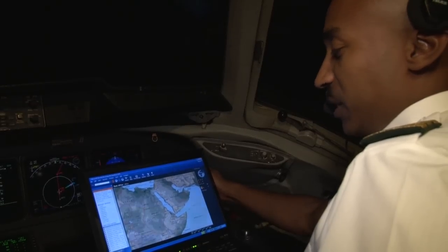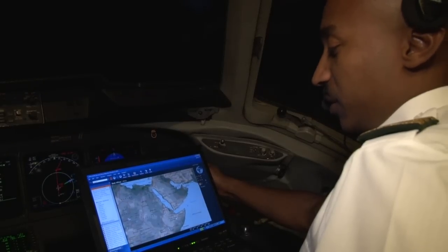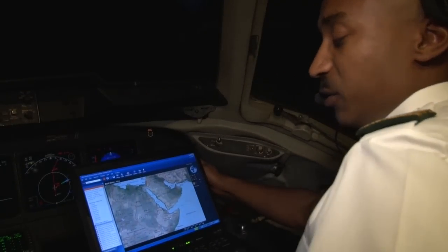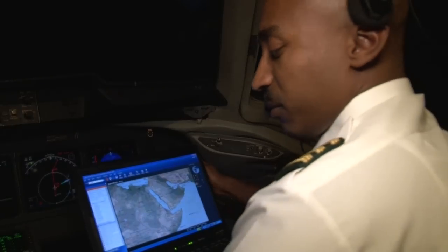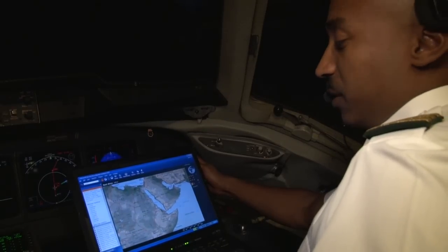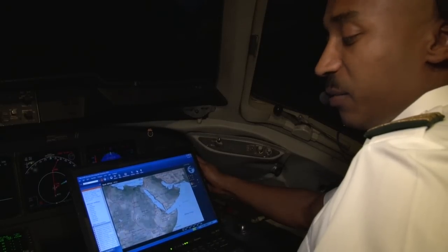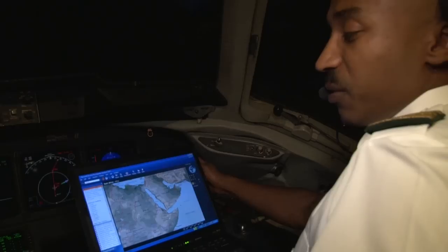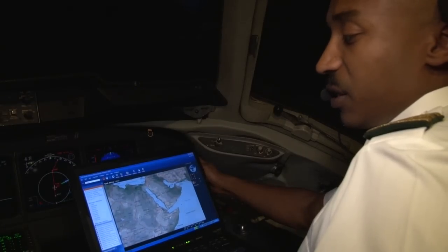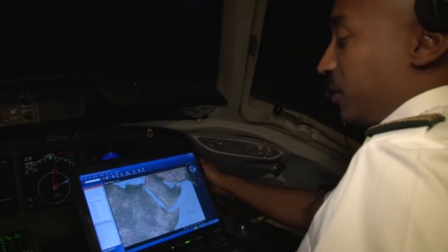The reason that we did a stop in Cairo is because of our performance limited takeoff weight out of Addis. We would like to do it direct to Riyadh, but as we all know, Addis Ababa is a high elevation airport, so the higher the elevation, the lighter the air. So that means less engine performance, so we cannot use all our takeoff performance, even if the MD-11 can lift up to 285,000 tons of weight out of a sea level airport, but from Addis we are limited.